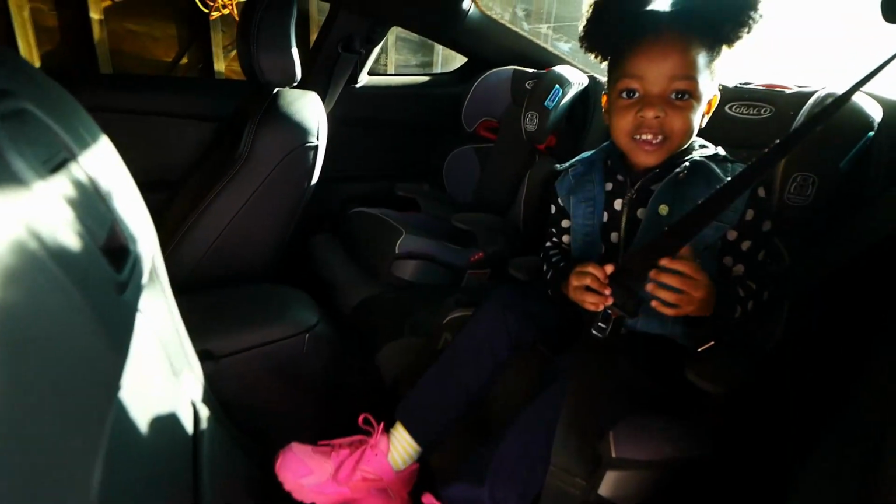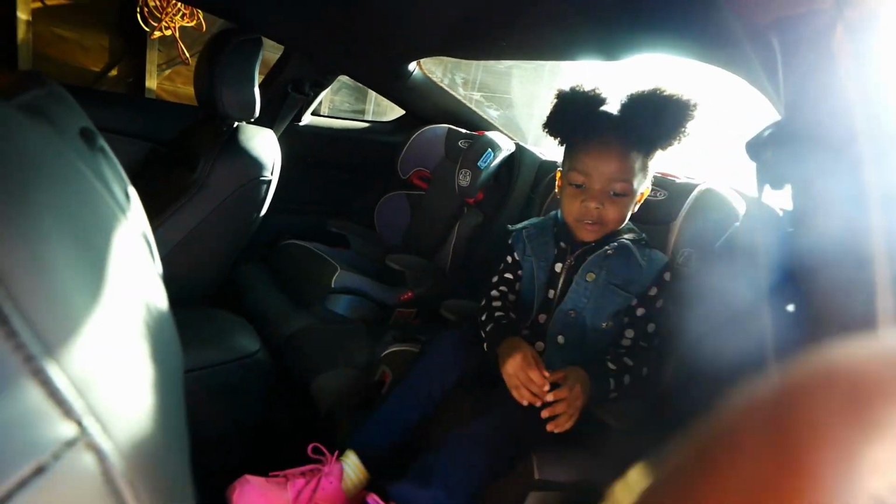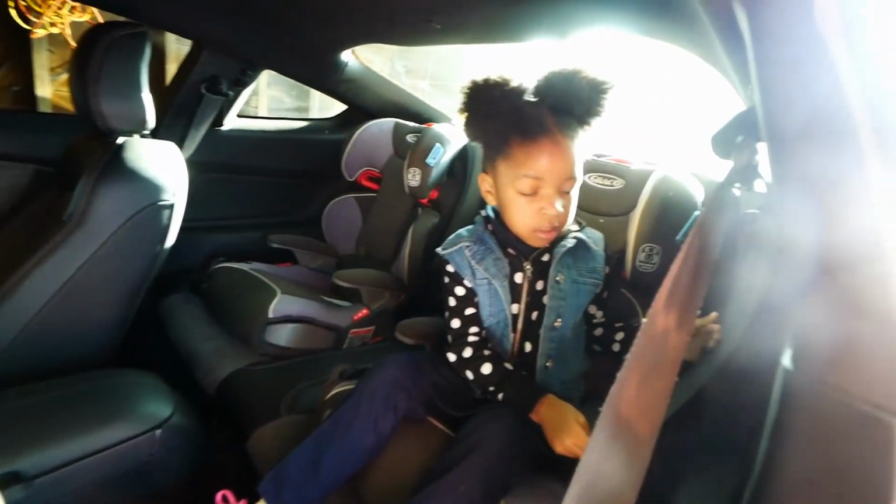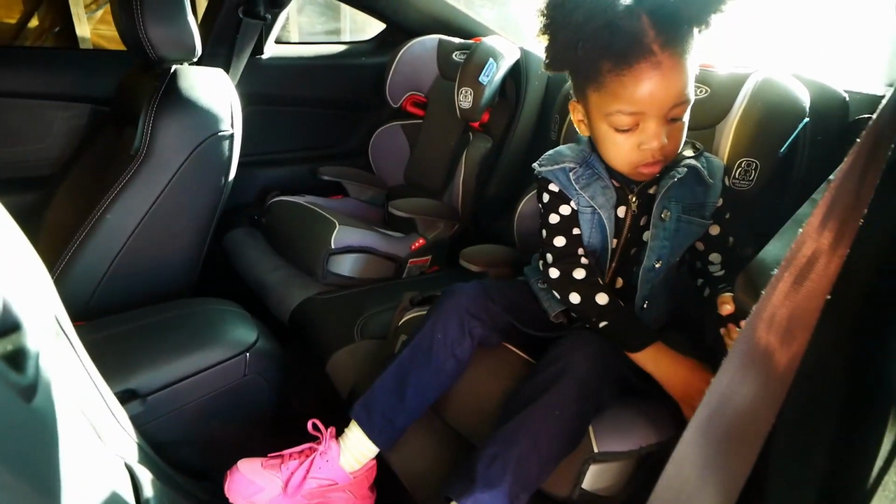Yeah, so she fits in here, and it's my seatbelt. It's a lot more room back here than one would think. So let me get her buckled in back here, because it's a little task. I might need a seatbelt extender for her. You got room back there? Yes.